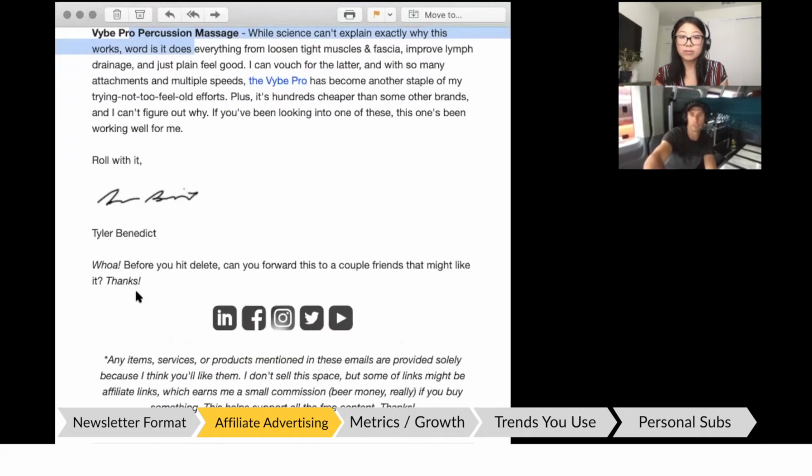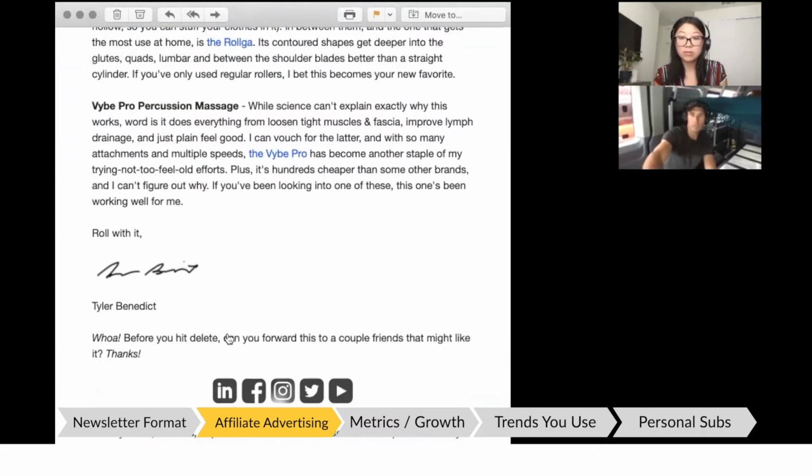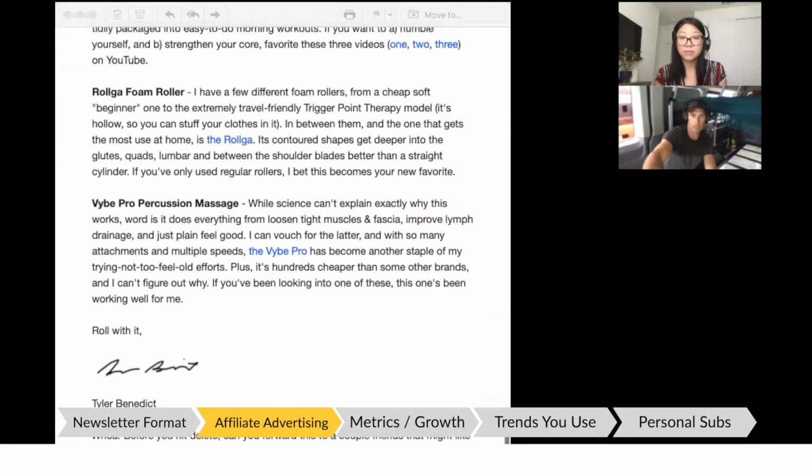And if you scroll down to the bottom, I wanted to point this out. It says here, I don't sell this space, but some of the links might be affiliate links, which earns me a small commission. You have to disclose that stuff. And then in Bike Rumor, it's pretty obvious.